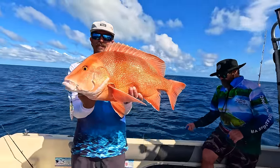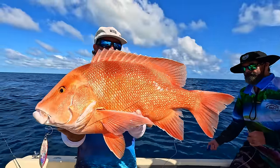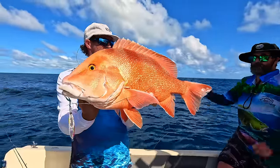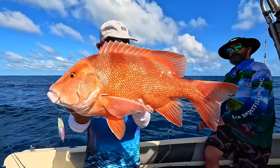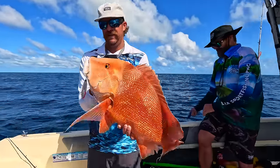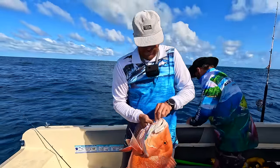Hey, come closer. Feel that, yeah, there. There he is. Two drifts, two drops. And I'm pretty sure that was on the first or second set too, so pretty much exactly the same spot. We're gonna go up and give it another crack. But we're having Red Emperor burgers for dinner, guys. That's for sure.